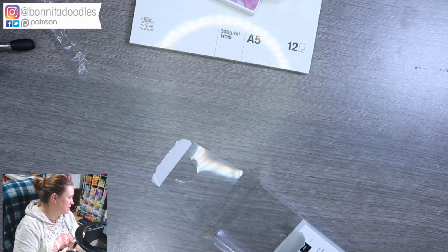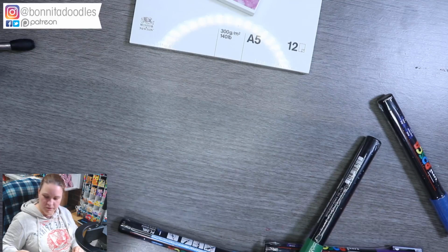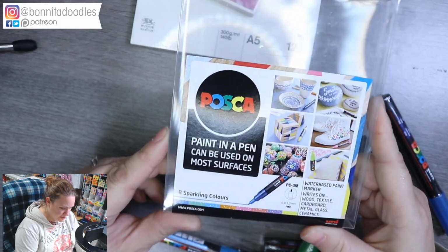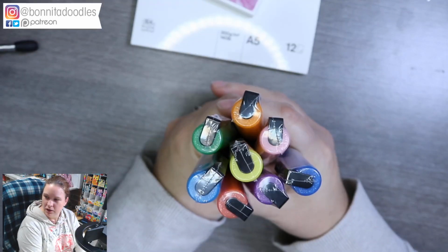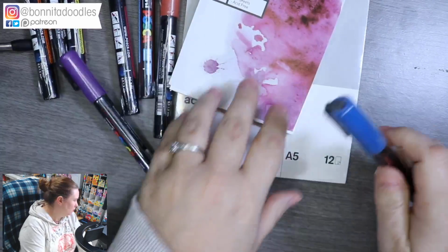But then I came across a set I haven't seen before. So I thought, do you know what? I have to have them. And they are, it doesn't actually say on there, but they're basically a glitter. Doesn't say it at all, which is annoying. So I've got all those colours, and apparently they've all got a glitter on them.